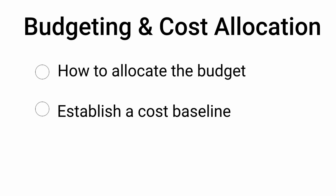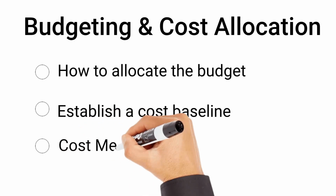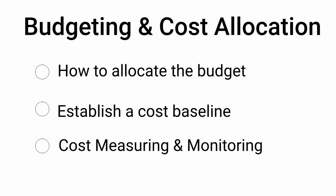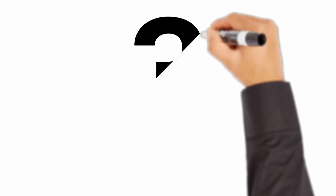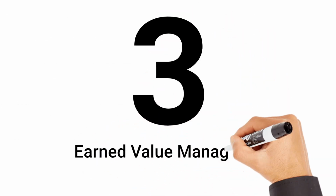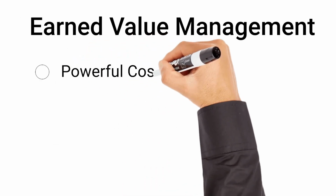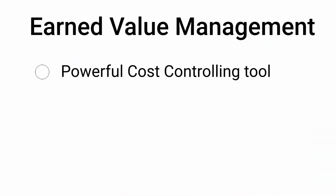The cost baseline will be the base for measuring and monitoring the project cost performance. This will help in identifying the cost variances and approval of budget deviations. Skill number 3 is knowledge of earned value management. Earned value management is a very powerful strategy for controlling project costs. If it's properly implemented, it can do wonders for your projects.